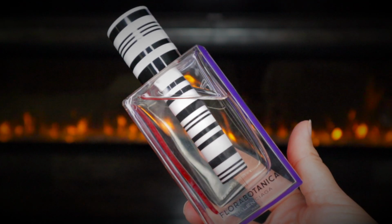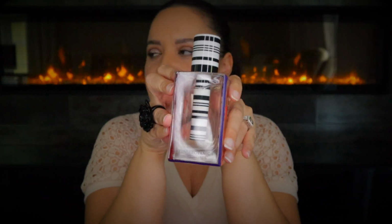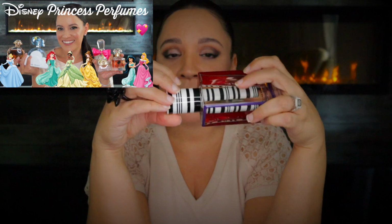This one is simple, but it reminds me of something a little magical and whimsical. This is Florabotanica. And I can't remember where, it was in my Disney princess video. I had paired this up with, it's not a princess, but I paired this up with Alice in Wonderland, but more so like the world that she's kind of fallen into.